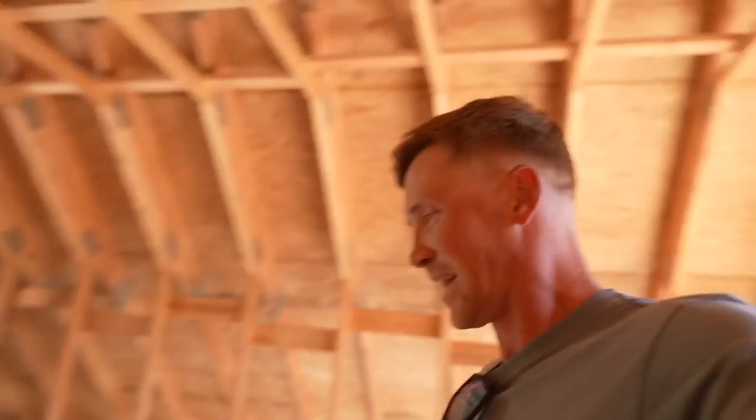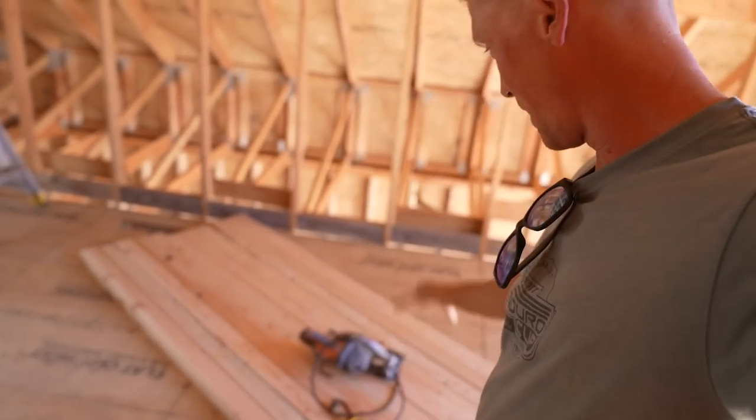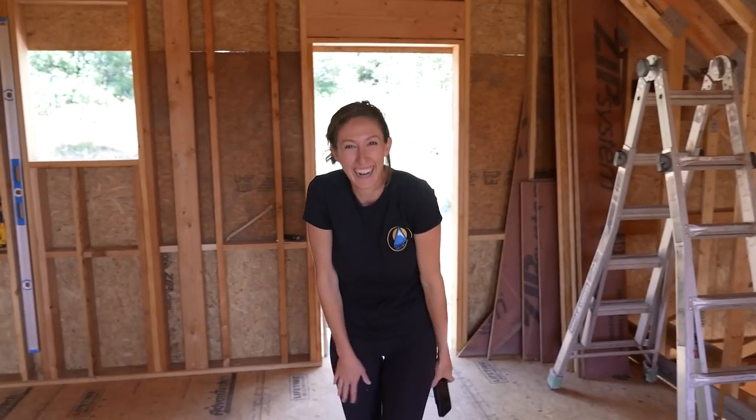We're coming up here, so just kind of look around for a minute, kind of look at how we're going to lay out the bathroom in here. Got all of our 2x4s up here ready to build the wall tomorrow. I love when you say stuff like, oh, I'm going to jump up there and do the roof sheathing. Yee!